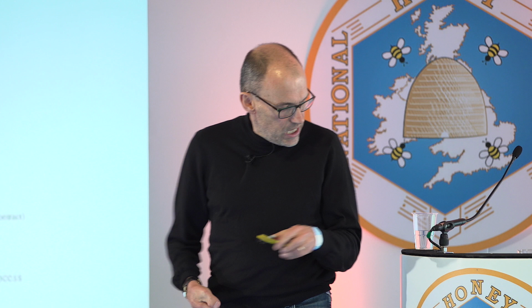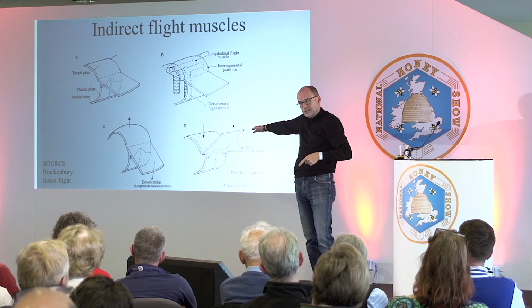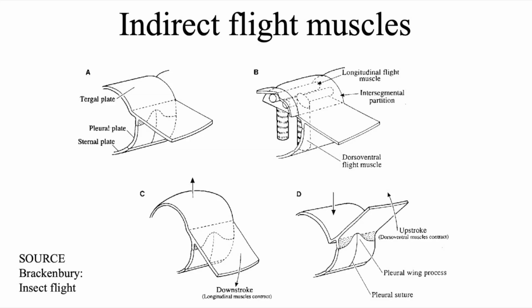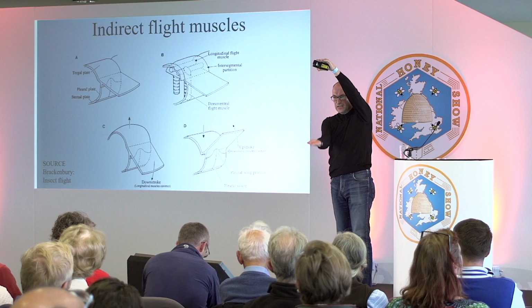If you were to squeeze the bee's thorax up like this, to pull it up like that, that's going to push the wing down because of the way that it's attached in different places. And if you squeeze the thorax down, you pop the wings up. And that's what happens. So these muscles serve to drive the thorax up and down, to widen and narrow the gap from the dorsal to the ventral, the back to the front.